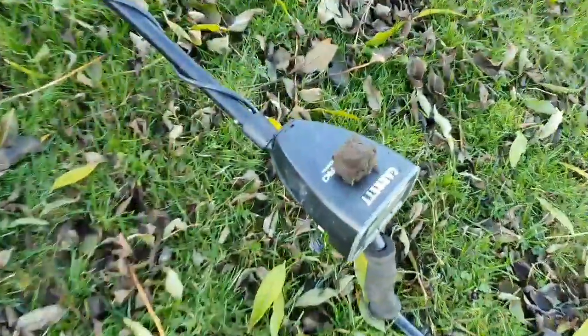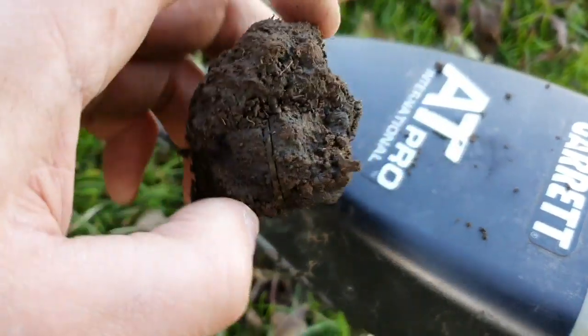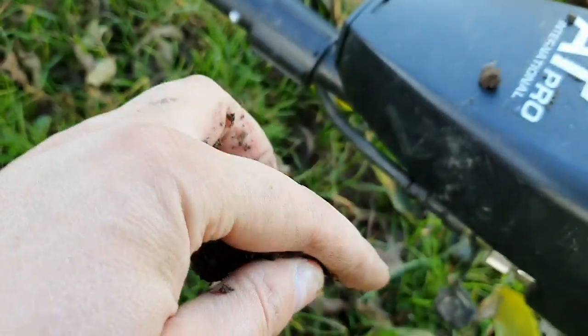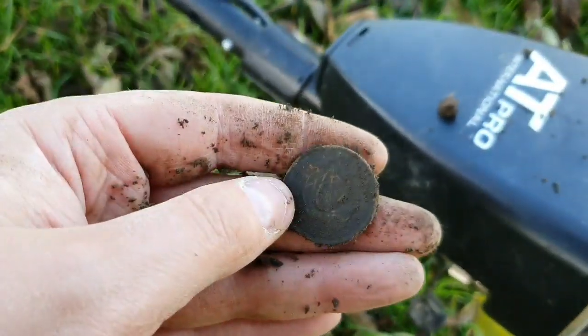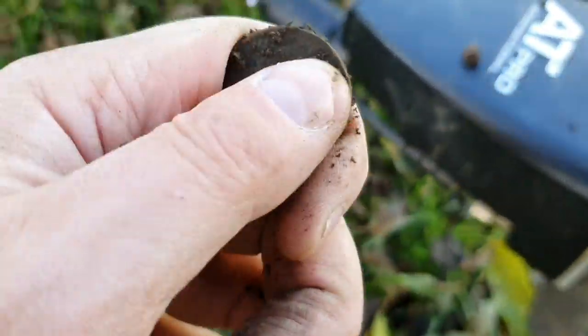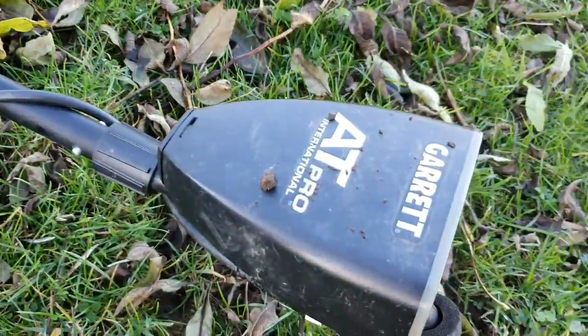Out of there, and it's only looking like a modern 1p. Oh no, I'm wrong. It's a ship half penny. But more importantly, 6-5. Definitely.